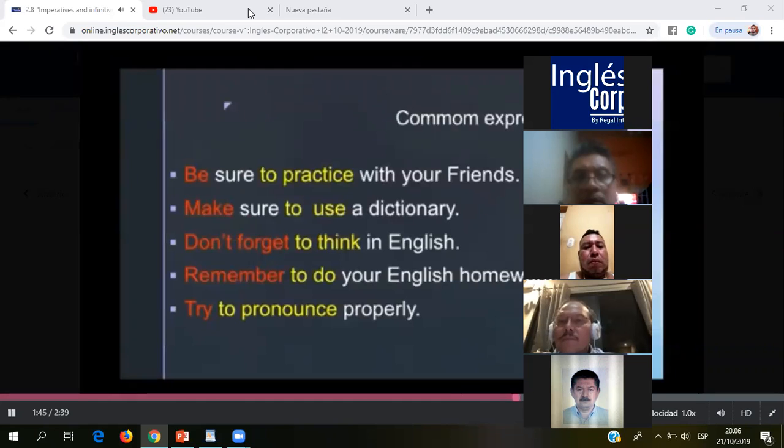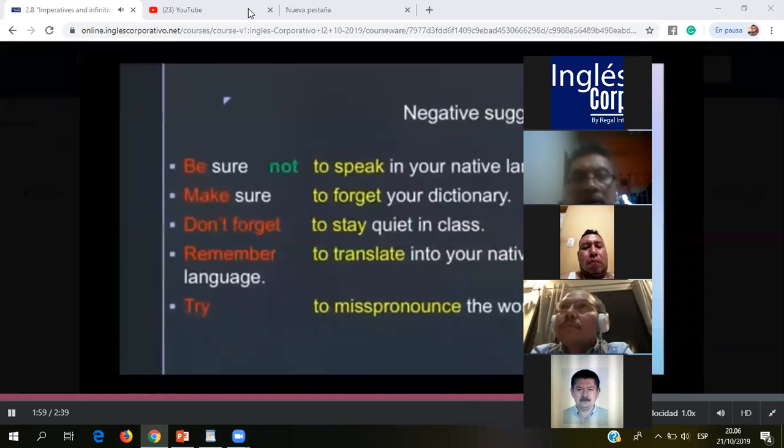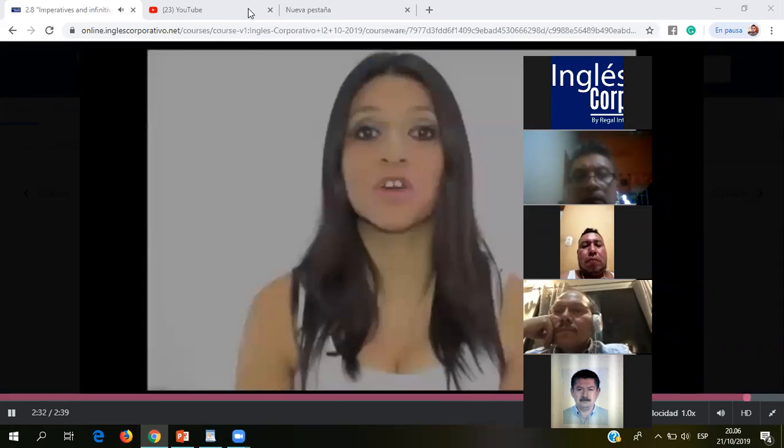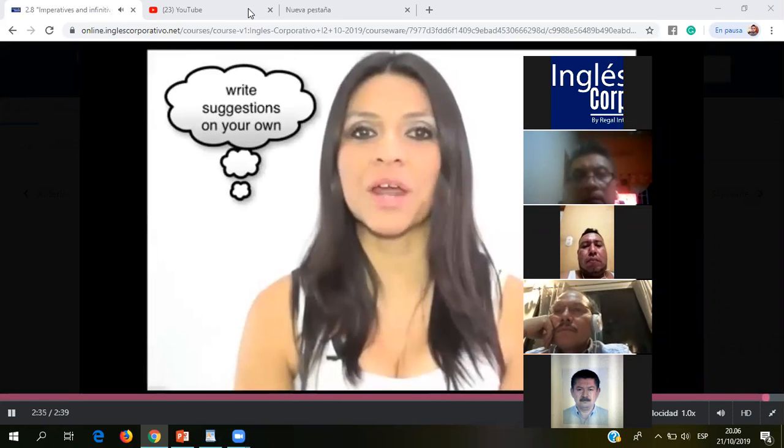Let's make examples using these expressions. Be sure to practice with your friends. Make sure to use a dictionary. Don't forget to think in English. Remember to do your English homework. Try to pronounce properly. Now read these suggestions. Be sure to speak in your native language. Make sure to forget your dictionary. Don't forget to stay quiet in class. Remember to translate into your native language. Try to mispronounce the words. You will agree with me that they are not good suggestions to give an English student. Therefore, we need to add the word not to make them positive suggestions. So the word not will go between the imperative and the infinitive. Now it is your turn. Ready to come up with examples of your own? Try it and write them on our discussion box.